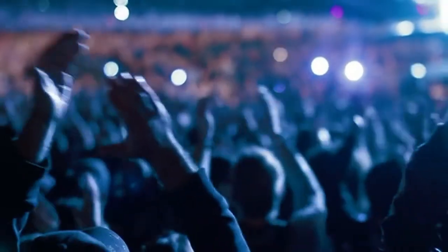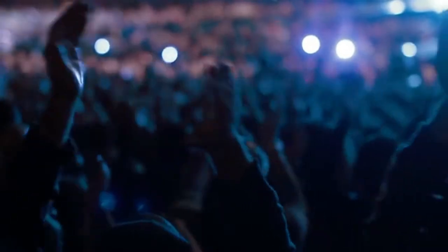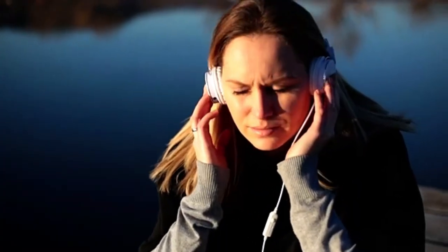When you're in a club or at a concert, the music moves you. You feel it as much as you hear it. The impact of a bass drop, even the crowd clapping along, can raise the hair on the back of your neck. So why is it so hard to recreate live audio with headphones? Because conventional headphones simply can't reproduce deep bass.